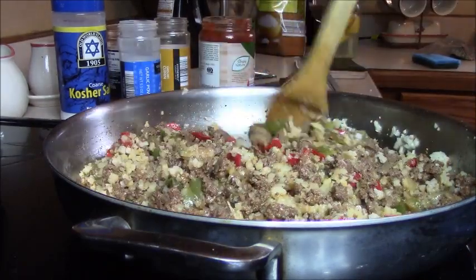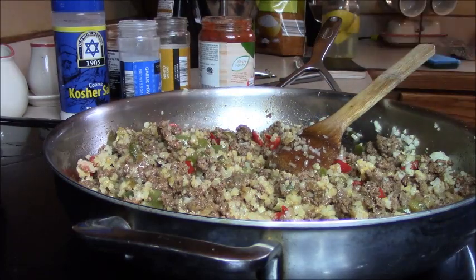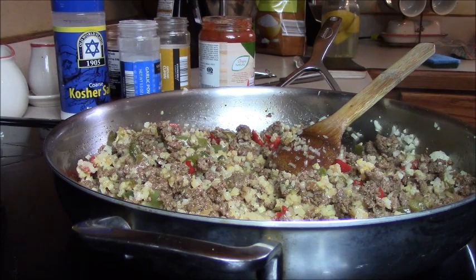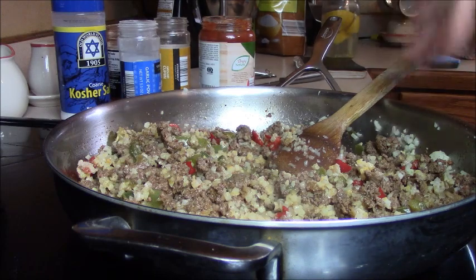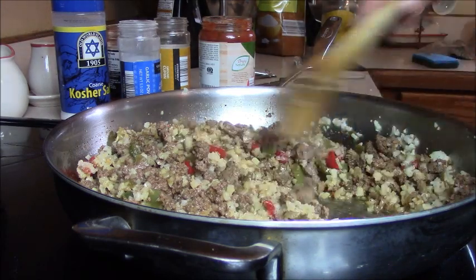But this is definitely a Trim Healthy Mama S because I used oil to cook the meat and the vegetables in. If you want to do lean, you could probably do it lean somehow and just use brown rice. If you were going for a Trim Healthy Mama E, just make sure your fats per serving doesn't go over 5 fat grams. So you could use brown rice, but I haven't been eating a lot of brown rice lately. I try to avoid grains because they don't make me feel the greatest.